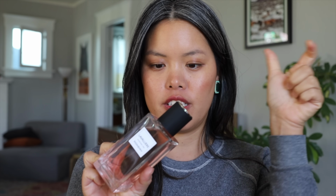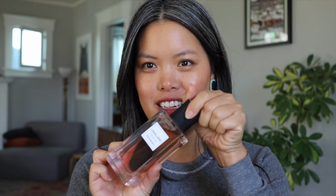I don't think it's that strong, and the packaging is fantastic too because it's kind of magnetized. Super luxe, but this is the biggest bottle of perfume that I have. So it's a gender neutral fragrance that's infused with notes of fig, blackcurrant, and rose. I would say fig is first. I don't really know what blackcurrant smells like, but rose is very subtle.